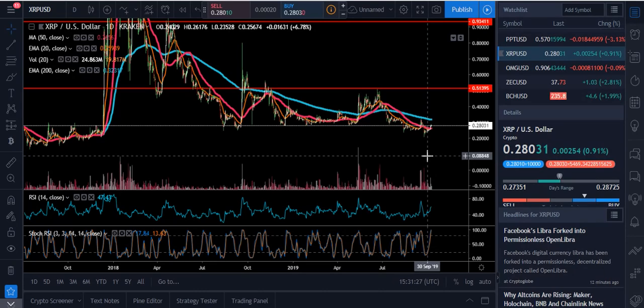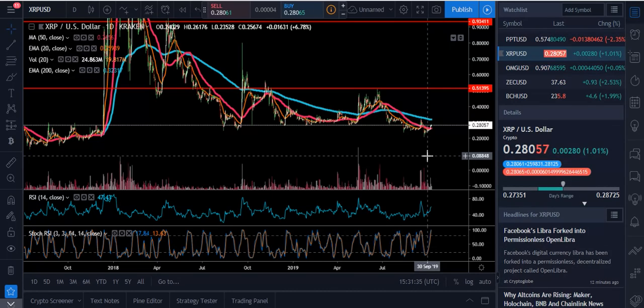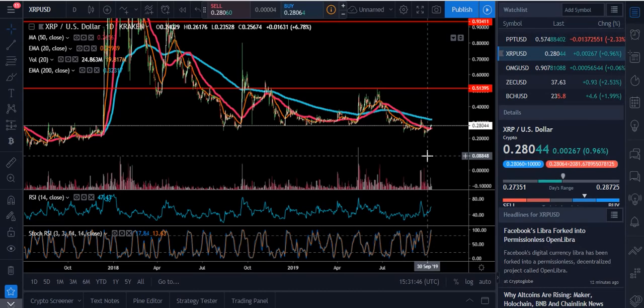When Bitcoin pumps, it's going to take the market with it, and that just is what it is. We're still very correlated to it. But what I'm wondering is if Bitcoin's dominance now is starting to drop, if investors are starting to take that money and put it into the altcoins, which makes sense because Bitcoin dominance ended up getting so high, guys. I mean, it was crazy. It ended up getting above 70, somewhere up in that range.